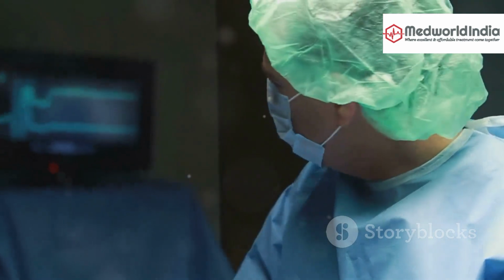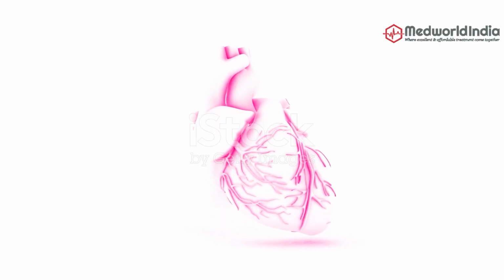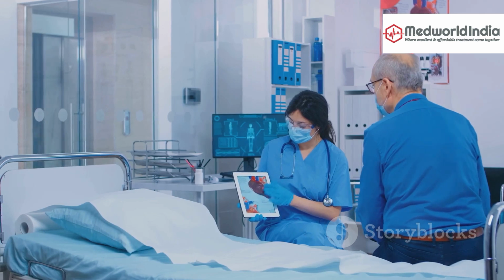First things first, what is a heart valve? Your heart has 4 valves that keep blood flowing in the right direction. Sometimes these valves don't work properly, which can cause serious health issues. That's where this new treatment comes in.